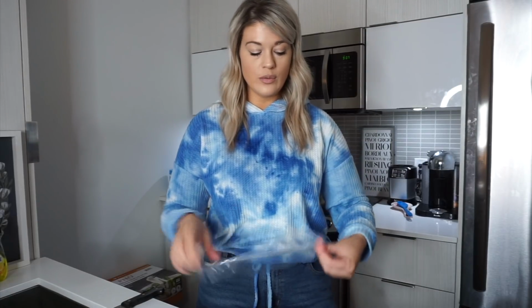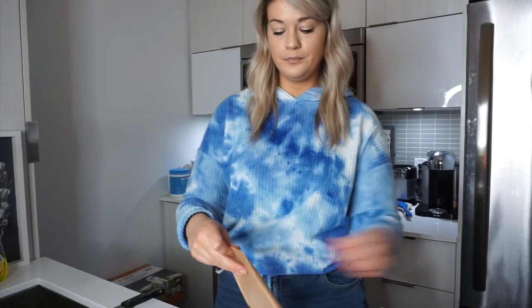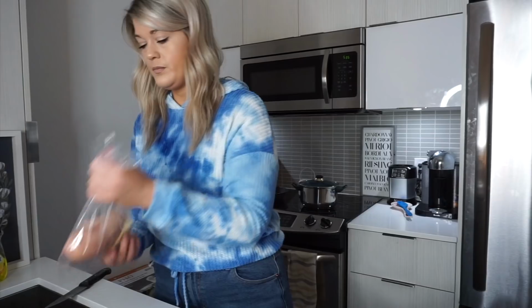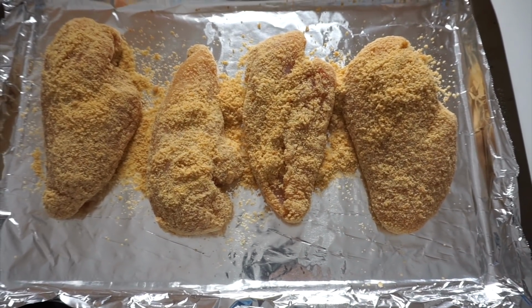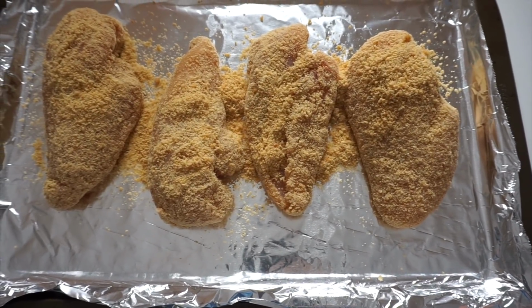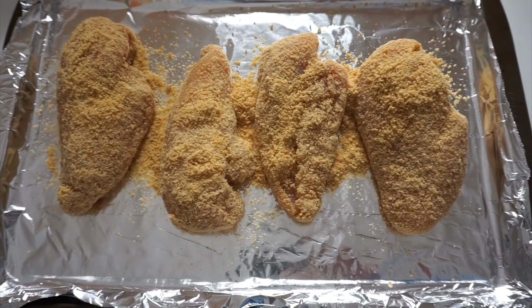So what I'll do is I'll just put the whole bag into a little baggie. So you just put it in a baggie just like this. Okay, so one at a time. So just showing you the chicken when it's done, it looks like this. It's all nice and coated in the shake and bake, and then it's gonna go into the oven once I have the potatoes all plated up as well, which I'll show you in just a second.